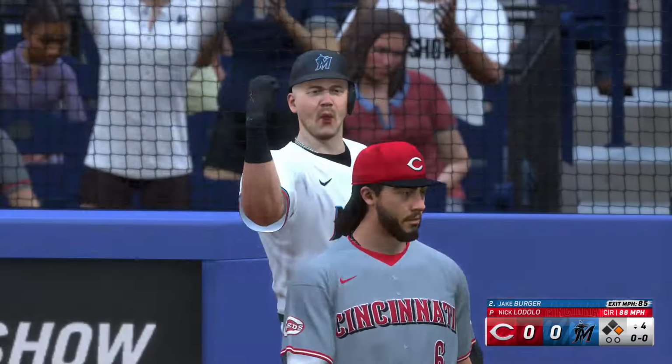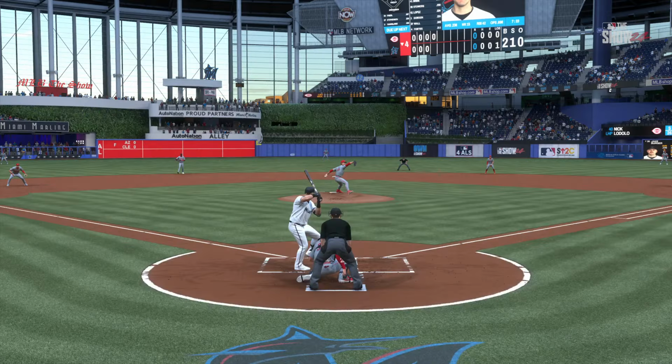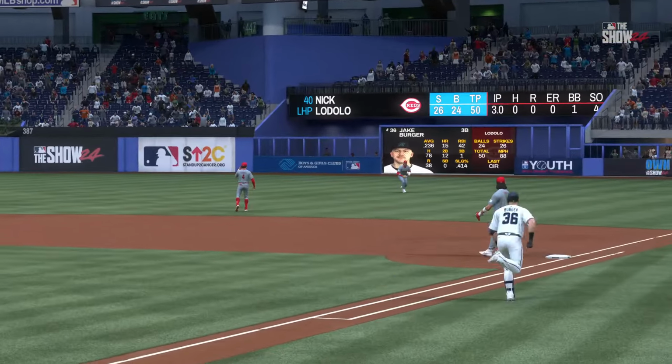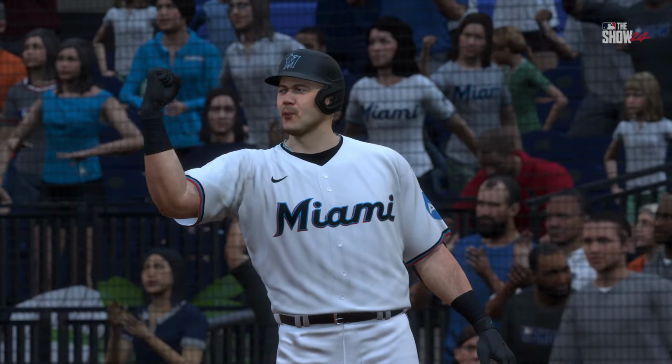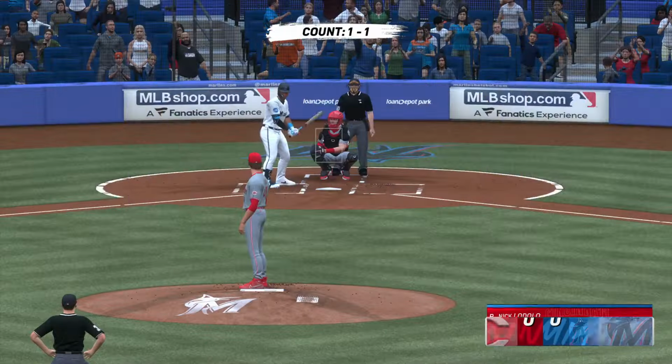Well, patience and discipline paid off right there as he got into an advantage count. I don't know how he's able to shoot that pitch the other way and still put something on it. That pitch was inside, and he let it get really deep. So, pretty incredible hands to fight it off and still get good wood on it.